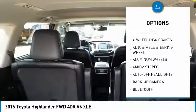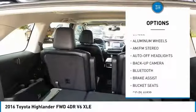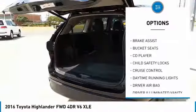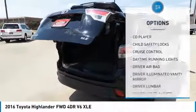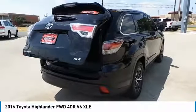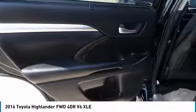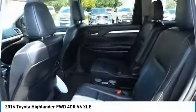Third row seat, power lift gate, navigation system, keyless entry, backup camera, Bluetooth, leather wrapped steering wheel, driver airbag, power steering, adjustable steering wheel. This vehicle offers reliability and good looks at a great price. So come in and take a test drive today.